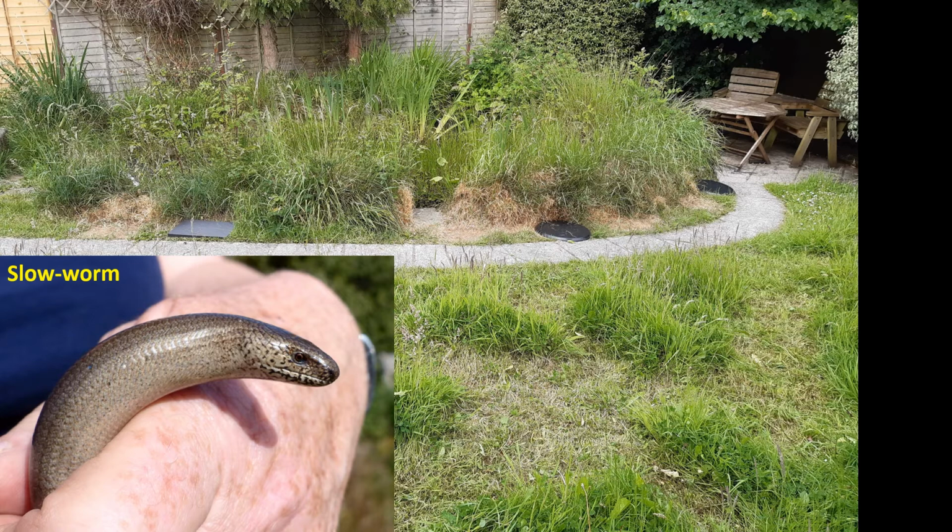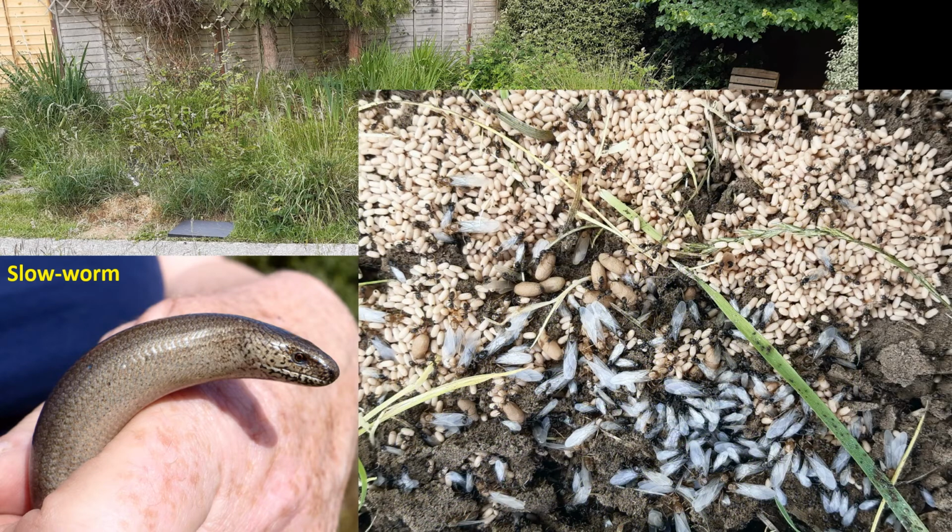That one on the left didn't prove to be too attractive to slow worm, possibly because there was a rather nice ant's nest underneath it. Now this is a mix of pupae, so the creamy coloured oval things are pupae. The bright shiny things are the adult ants, so these are the alates that will fly away ultimately and form new colonies. And there are also some smaller worker ants.